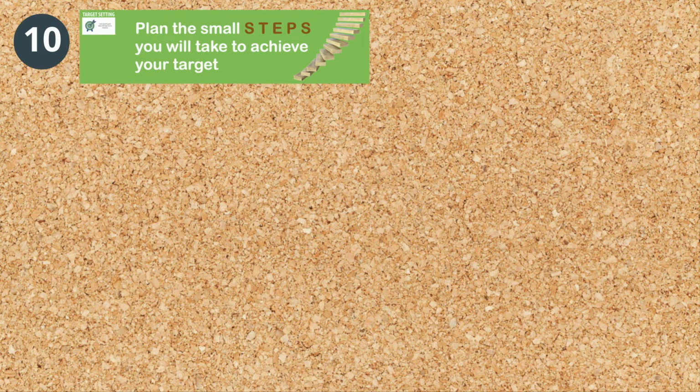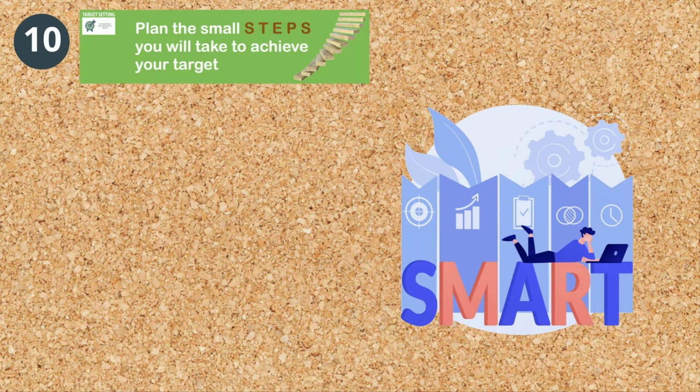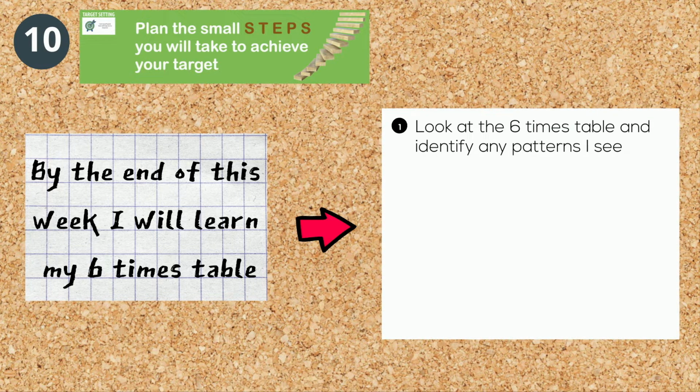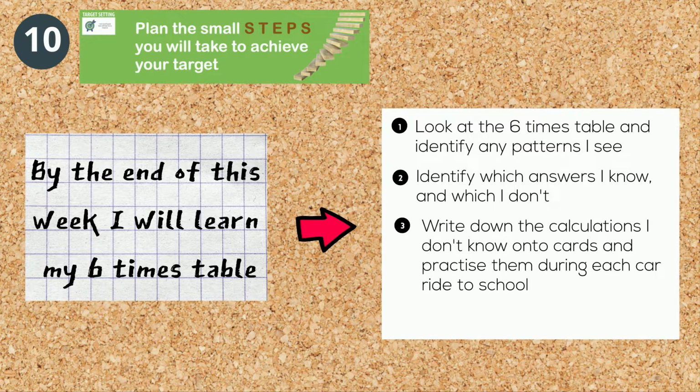Tip 10. Plan the small steps you will take to achieve your target. Having set yourself a SMART target, it's important to think about the small steps you'll take to achieve it. For example, if your target is, by the end of this week, I will learn my 6 times table, break down the steps that it will take you to achieve this. Number 1, look at the 6 times table and identify any patterns I see. Step 2, identify which answers I know and which I don't. Step 3, write down the calculations I don't know onto cards and practice them during each car ride to school. Step 4, have mum test me every night.